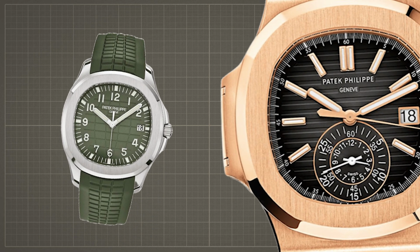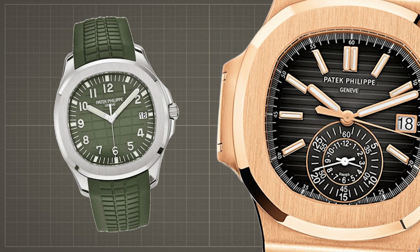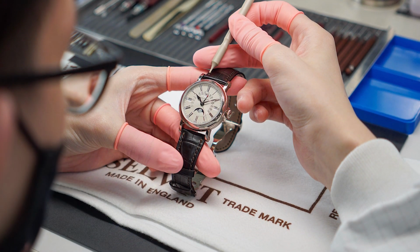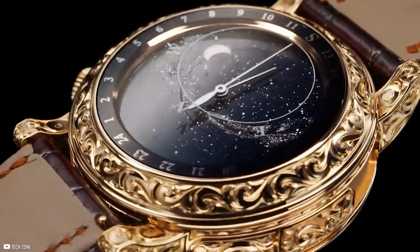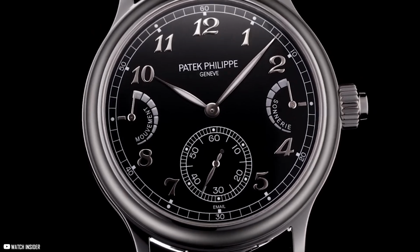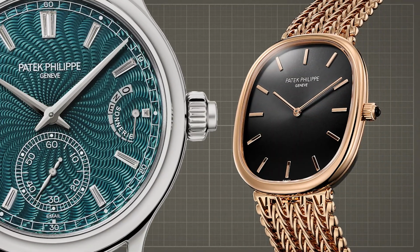Now, before we dive into the specifics, let's just take a moment to talk about what makes Patek Philippe so special. We are talking about one of the most prestigious historical watchmakers in the world. You don't just buy a Patek Philippe, you inherit a Patek Philippe. It's like wearing a piece of horological history, right? The brand's reputation is legendary, and it's no surprise that people obsess over getting their hands on one.